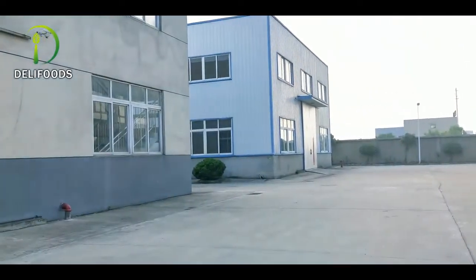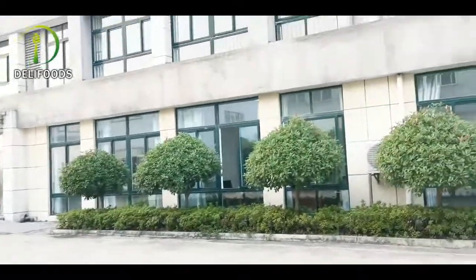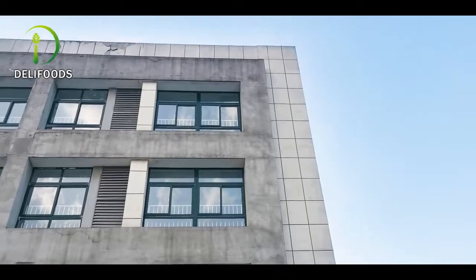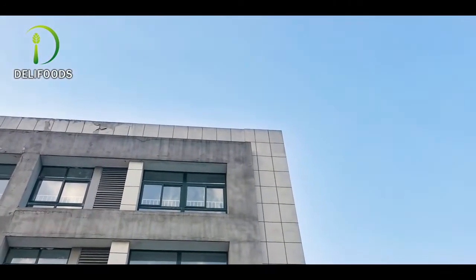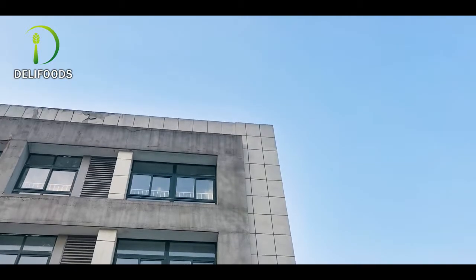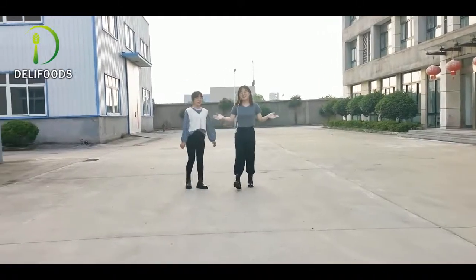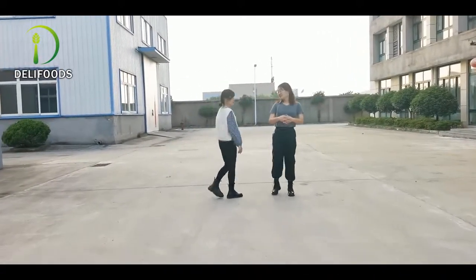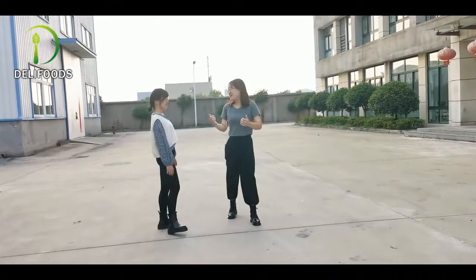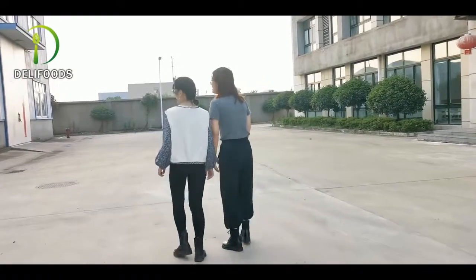And this building is our office building, also including some laboratory rooms and the file room. The samples can also be stored here. It's very big and very clean, and the environment is very good. Our factory is also very professional. Welcome to our factory at any time, okay?